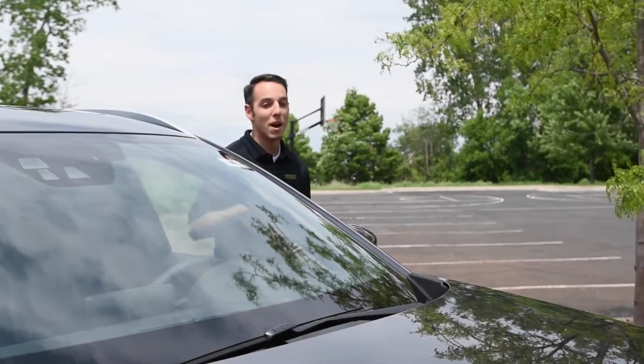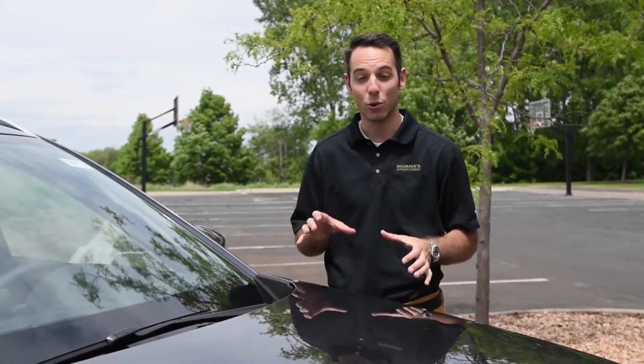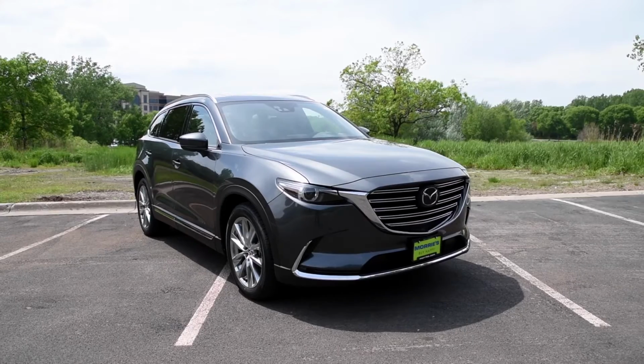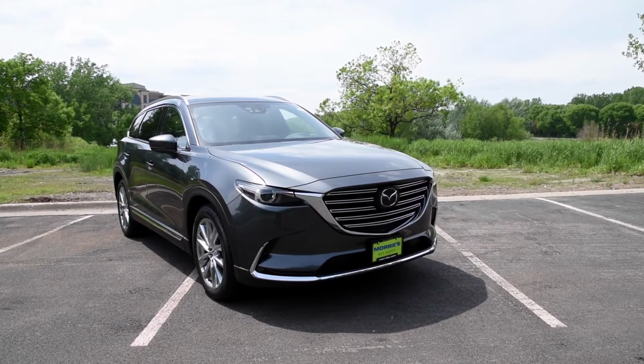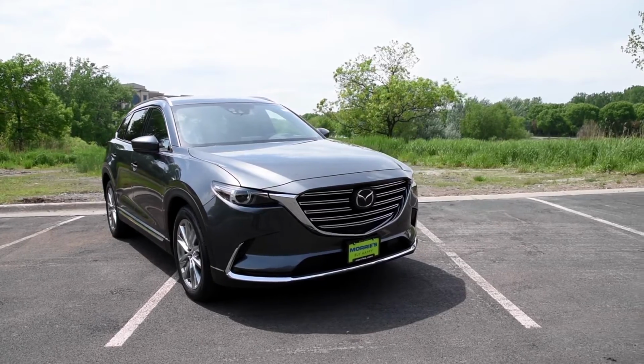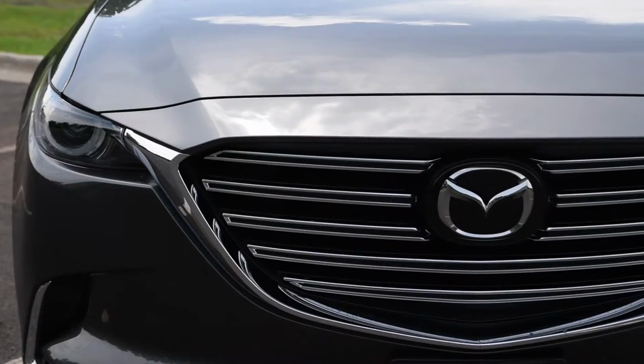So now all the Mazdas are going to come with the 2.5T turbocharged 4-cylinder. What that means is better fuel economy. Now this is the all-wheel drive Grand Touring, and you're still going to get 27 miles per gallon on the highway. Again, this is a 3-row passenger vehicle, so you can put plenty of people in here and still get really good fuel economy.